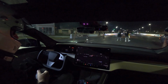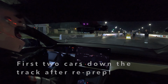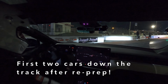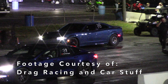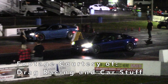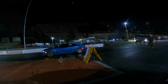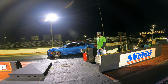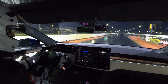We're running the blue Charger. He's run a couple of 950s tonight. We're probably going to run a 940 on this pass. And we are the first cars down. They just prepped the track. Drag strip mode, peak performance ready. We're down to 78% battery charge. Yeah, super sticky here. I don't think there's any chance we're going to spin.